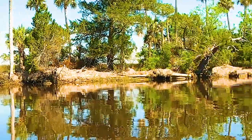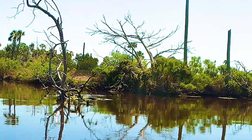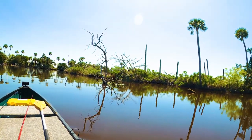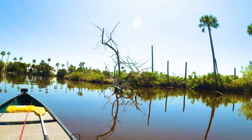Imagine this is a pretty good area for gators. We got something right here by this stump. What the hell? I'm gonna drop a shrimp right here, right next to this stump.